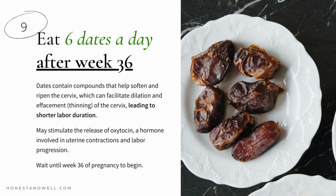And again, it's believed that eating 6 dates a day can help the cervix ripen. But it is for this reason that you don't want to begin consuming 6 dates a day before week 36. You do not want to encourage the cervix to soften or ripen just yet, as that can induce labor. It's too early, just wait until week 36.